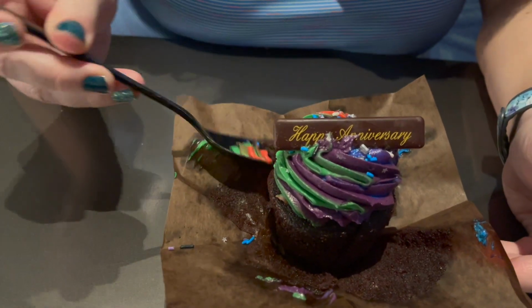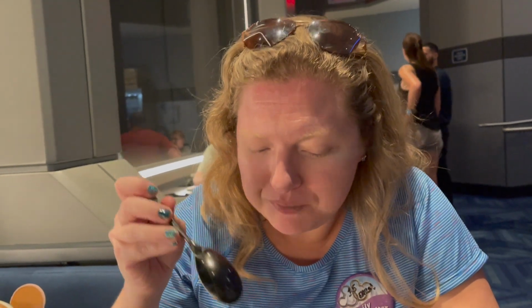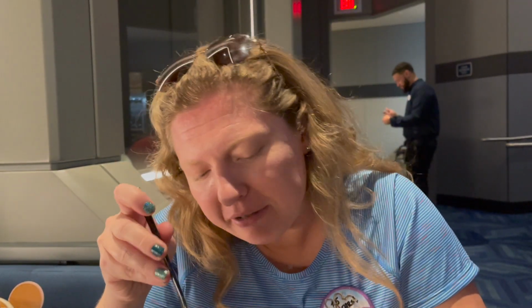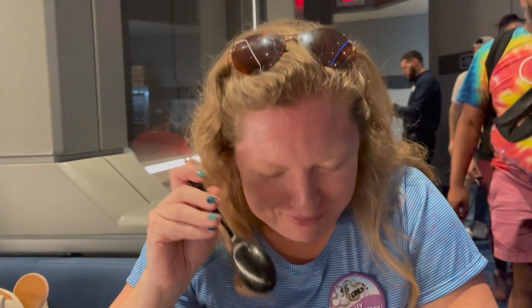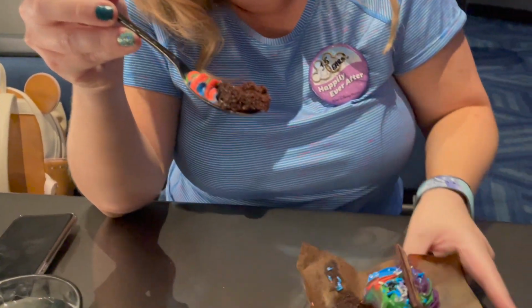So I'll try a bite, see how this is. It's like a whipped buttercream. A nice dense chocolate cupcake. I like that. I actually prefer... My mouth is probably like blue and green. I actually prefer that whipped icing a lot better. It's not near as sweet. That's nice and light. Oh, I like the chocolate cupcake. It's very, very sweet and chocolatey.